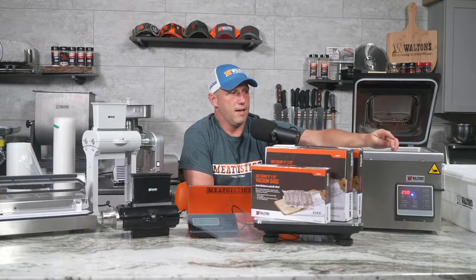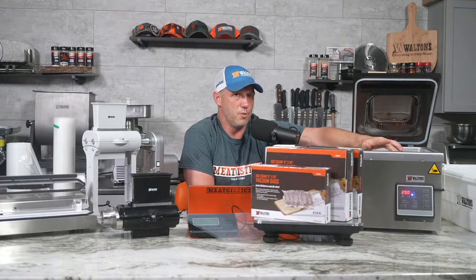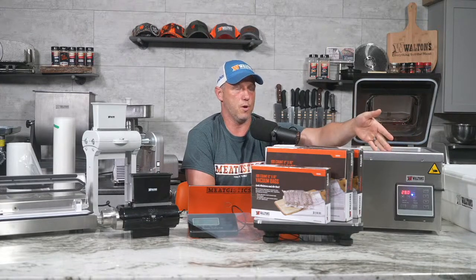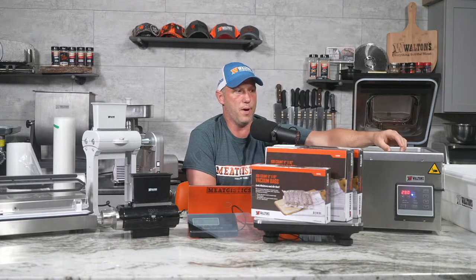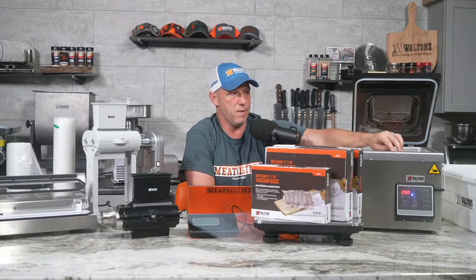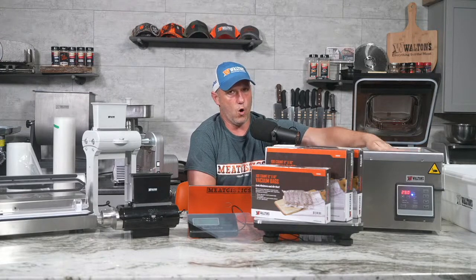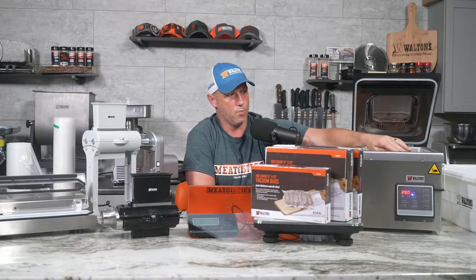But this is another one of those super simple things that I think you'll probably end up seeing more and more of. At the front of this unit, on the front side of the seal bar, there's this little metal pop-up thing, and it's really just two pieces of metal that are kind of crimped together. And that's to hold your seal or your bag in. So you hold it over the seal bar and then you pull it in between these two pieces of metal.